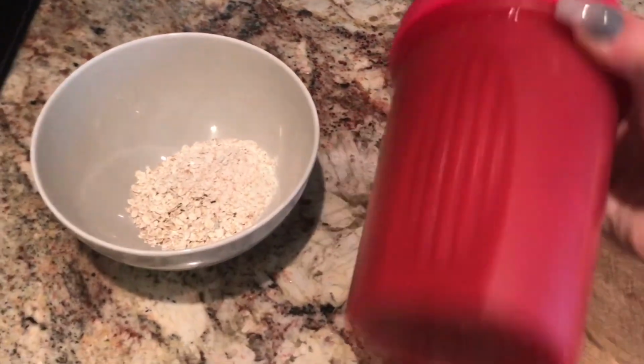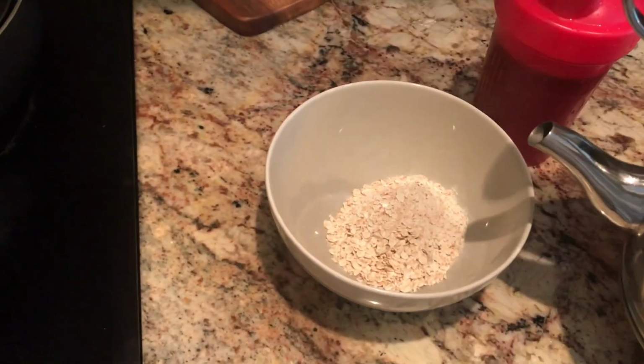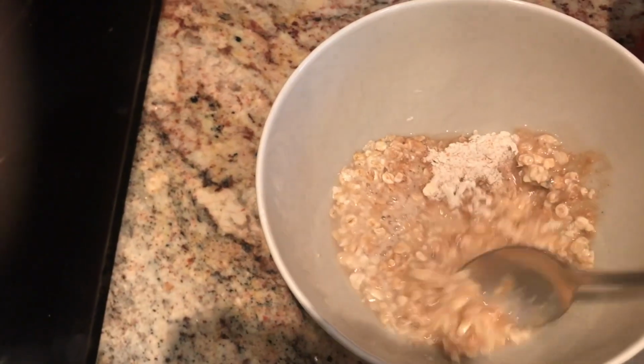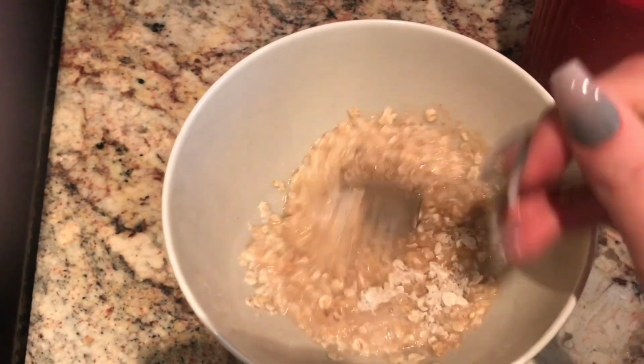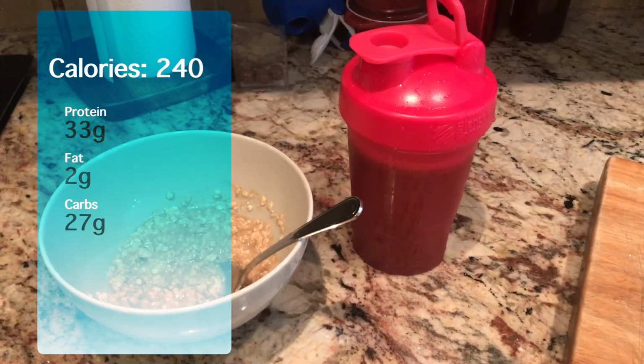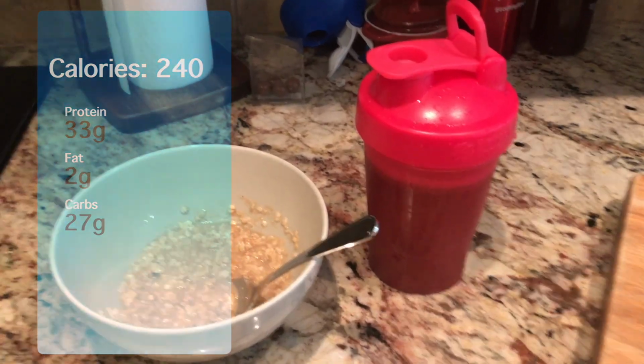Going to the gym in the morning and then straight to work is a little bit challenging, so I have like an hour to shower, get ready. So this is a great meal that is super quick but still high in protein. It allows me to feel full in the morning and not hangry. It's 240 calories, but as you can see, it's 33 grams of protein.